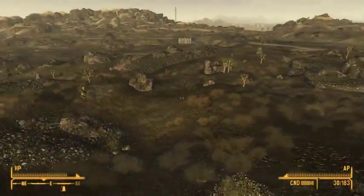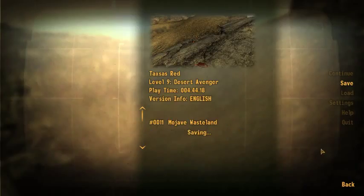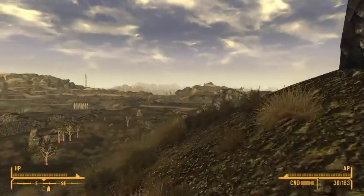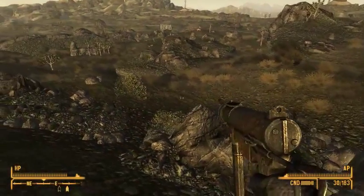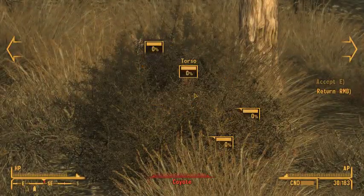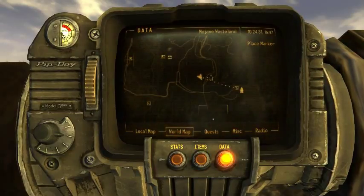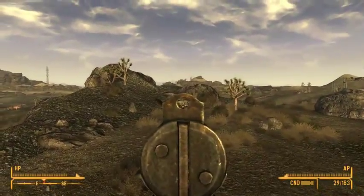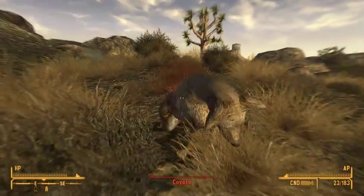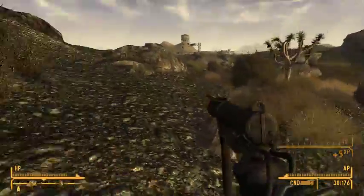Try to hug the hill just in case any creatures come running for me. And we're gonna save because it ain't safe. Oh shoot, oh shoot. Coyotes. Now where's the Rat Slayer I'm looking for? It's right around this area. Holy coyote. I hate this. I might figure out how to take that off. Just really not trying to get killed with that thing.